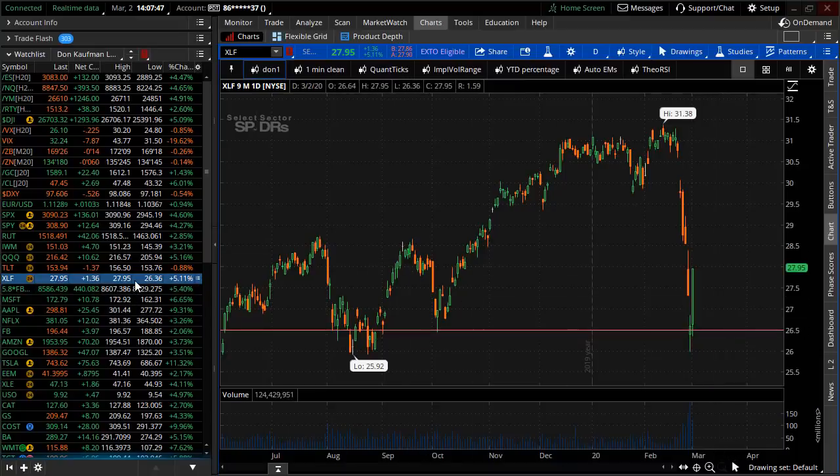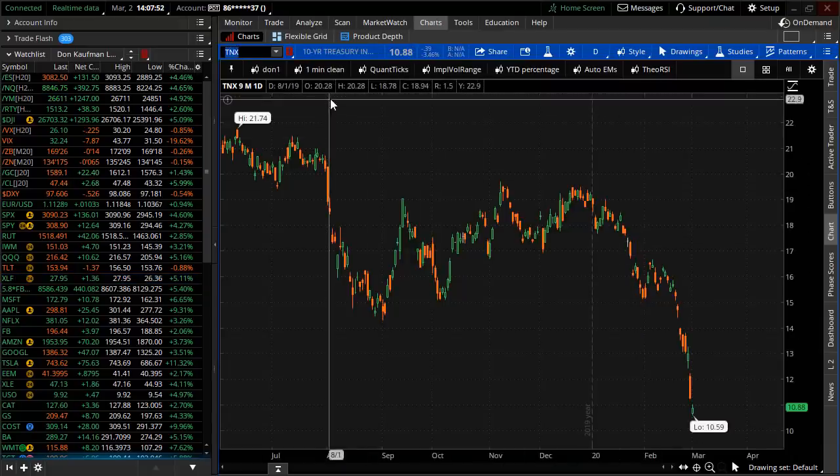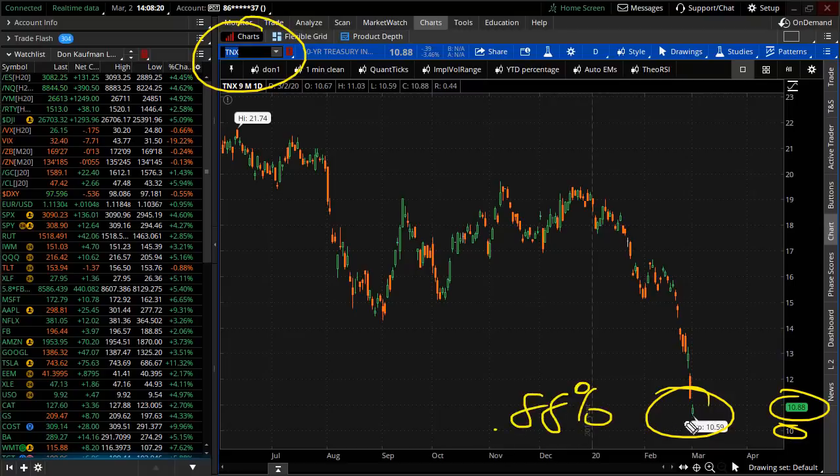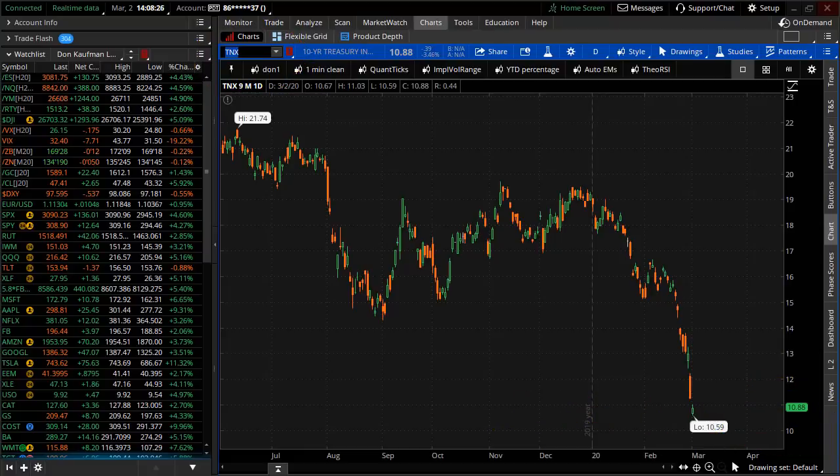The reason for some of the concern in the XLF, if you miss this, you're missing a whole lot that went on. This is the TNX, the 10-year Treasury index. It's the interest rate associated with the 10-year. We are now officially closing in on full-on 1% territory. I suggest that before any of this is over, we're actually going to cross into territory with this 10-year at things like 0.88%, meaning that we're very likely to drop under that 1% level, specifically inside of that 10-year.